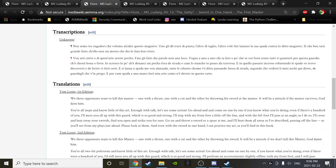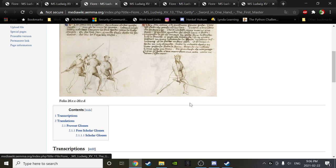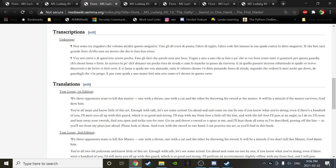Now further, he talks a bit about footwork. He says, I'll step with my front foot a little off the line, his front foot being his right foot. Okay? And with his left foot, he'll pass at an angle. And as he does so, he'll cross and beat away your swords, find you open, and strike you for sure. Go ahead and throw a sword or a spear at me. He doesn't care. He's passing off the line. He'll be fine. Have a look at my plays. I know my art. Yada yada.